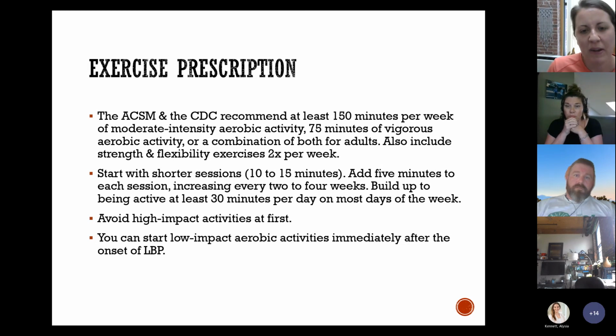So doing that 150 minutes per week is the recommended guideline. You can break that up into 10-minute bouts a couple times per day. It comes out to about 30 minutes a day. But we want to do that most days of the week. And then adding in specific strength and flexibility exercises at least 2 times per week. So again, that's where that recommendation comes from.